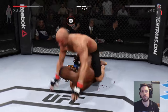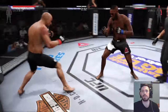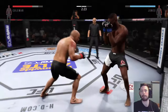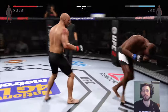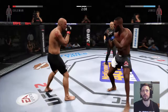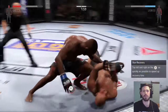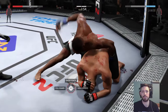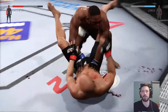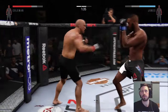Push up, push up. Half guard. Oh, he's got up. He's able to get back on his feet again. Midway point of the fight. Man, he really churned on that inside leg kick. Nice body shot. John Jones has got the reach advantage in this fight, but he hasn't used it effectively. Oh, nice knee. Get up, get up, get up. Big left punch. With a huge left.